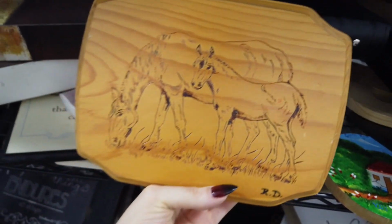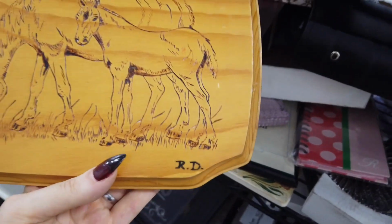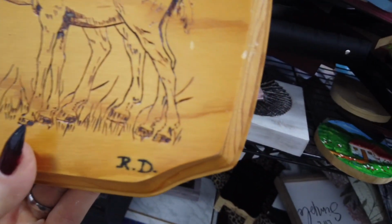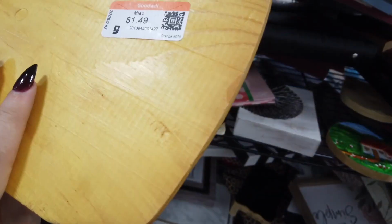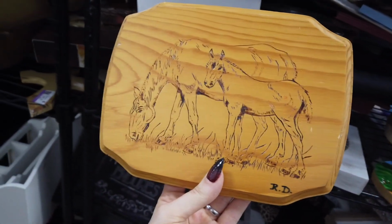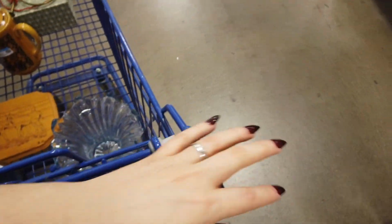They put all the wood stuff together. It's kind of interesting. And then I saw this and I thought, wow, somebody did that. And it had some nicks on it, a little tiny bit of damage, but I liked it. It was signed. I loved that it was a mama horse and a baby horse, or daddy and baby horse, depending on how you look at it. So I decided, yes, I'm going to take that because I like the simplicity of it and it's in pretty good condition. So it went in my cart. We're doing pretty good today, guys. I'm excited.